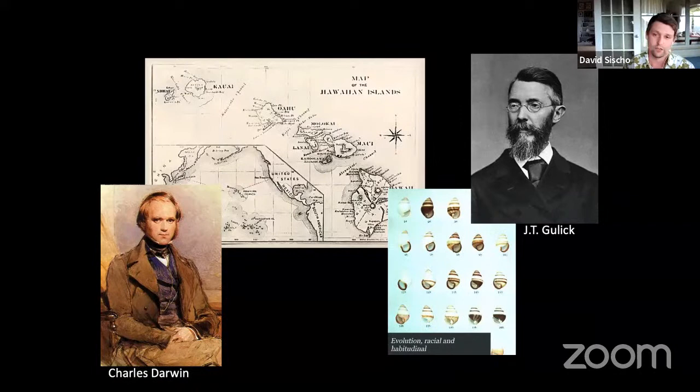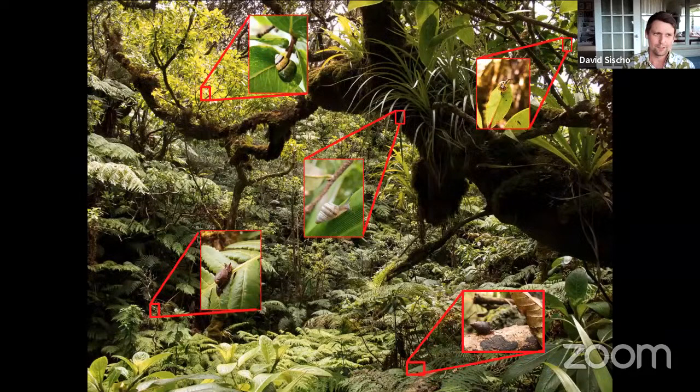And it's hard to describe to people just how abundant land snails were in the landscape prior to the introduction of a lot of introduced species that are causing their decline. So we had snails from coastal strand all the way up to our highest summit areas. And they're important components of healthy forest ecosystems in the Hawaiian Islands.